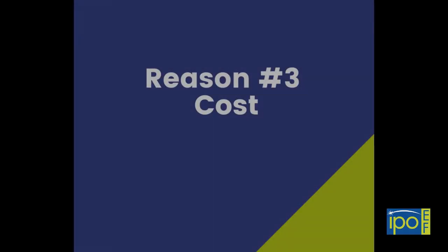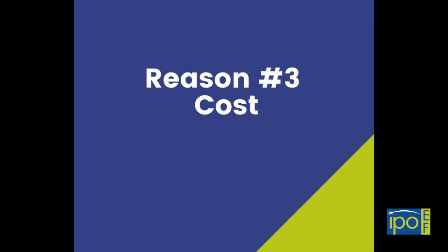They are fairly inexpensive if you compare to a utility patent. Utility patents are probably 4 times the cost and maybe more, at least in the United States. And so you can get a lot for your money.